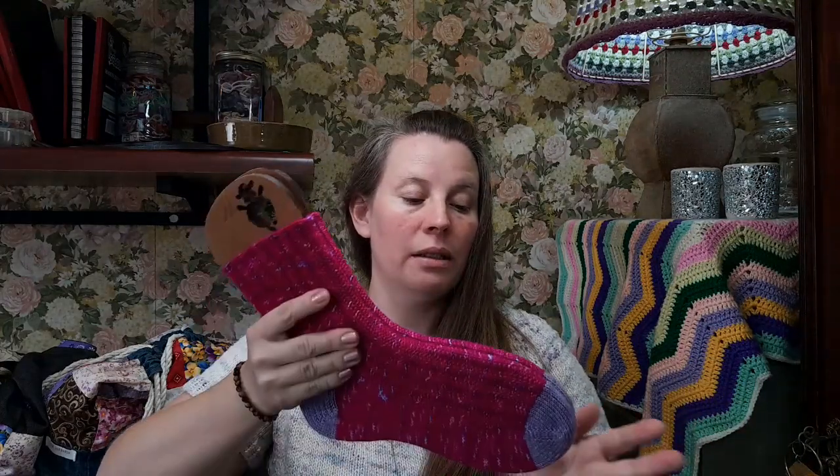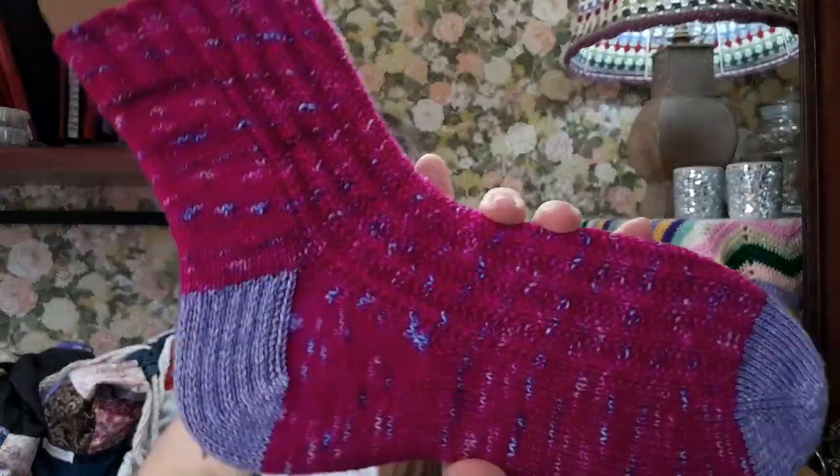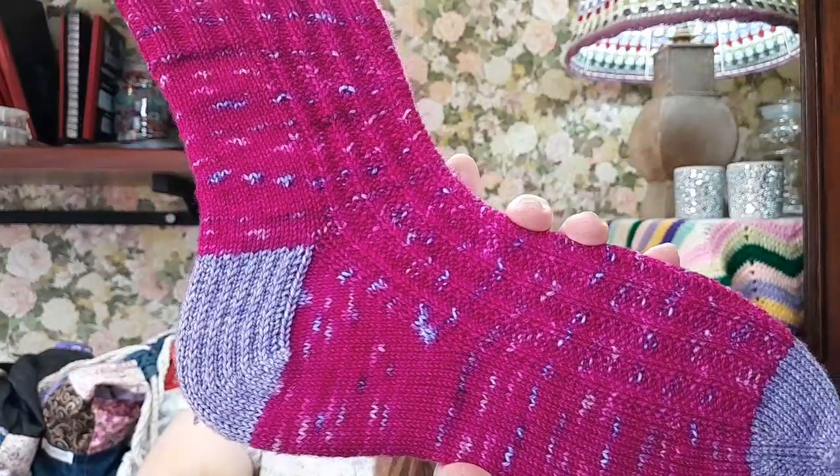and as I said, the pattern is released on Ravelry and on my website. These were knit as all my other sock patterns. It is knit toe up with my heel flap and gusset construction, as you can see there. And yeah, this was a lot of fun to knit. I really enjoy it. I'm a little bit obsessed with this stitch pattern. You might see that in another project.